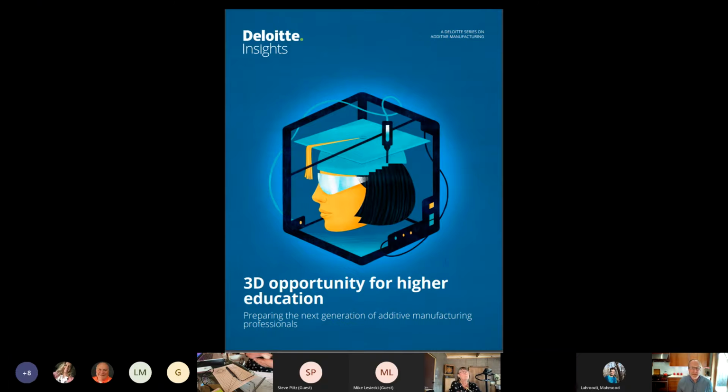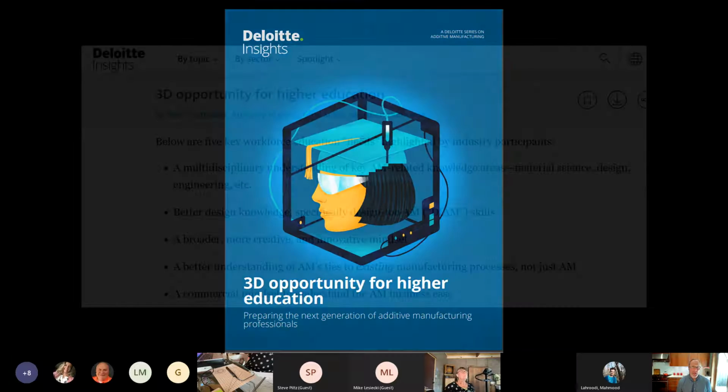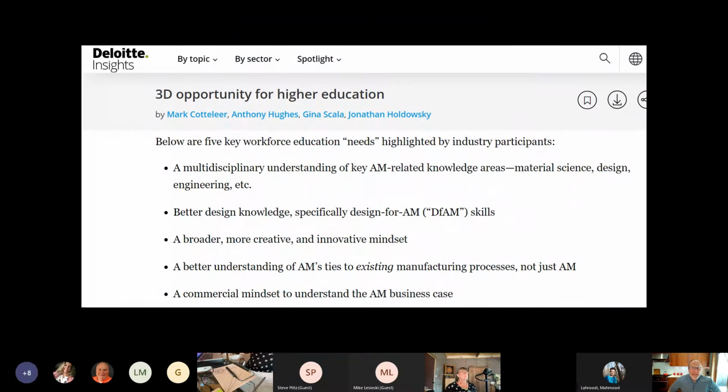I did promise that I would spend a second talking about 3D in higher education. I'm not going to spend too much time on this. Why? Because there is an entire Deloitte Insights report, which came out in 2020, that is stunningly good. It goes through it in enormous detail. The reason I'm talking about this is, one, there is this great report. Two, Mahmoud told me that you have high school teachers here, and obviously the educational angle is an interesting one. I think this is an important topic. I don't want to go into too much detail because, frankly, you're better off just reading the report. But I do want to highlight a couple of things from this.